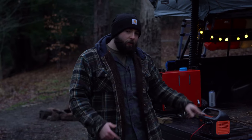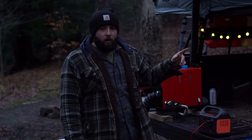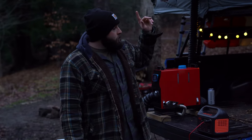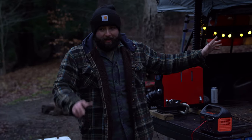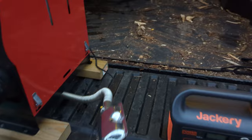I'm going to show you guys how long this diesel heater will last on this Jackery 290, how long the fuel lasts, and how warm it keeps our tent tonight, because it's going to be about 29 degrees. It's going to be weird because it says it's going to be 30 degrees, but we're right next to the water, so it's going to be colder because I'm already frozen. This is the current setup. I'm going to show you a little bit more in depth what's going on here with this diesel heater.